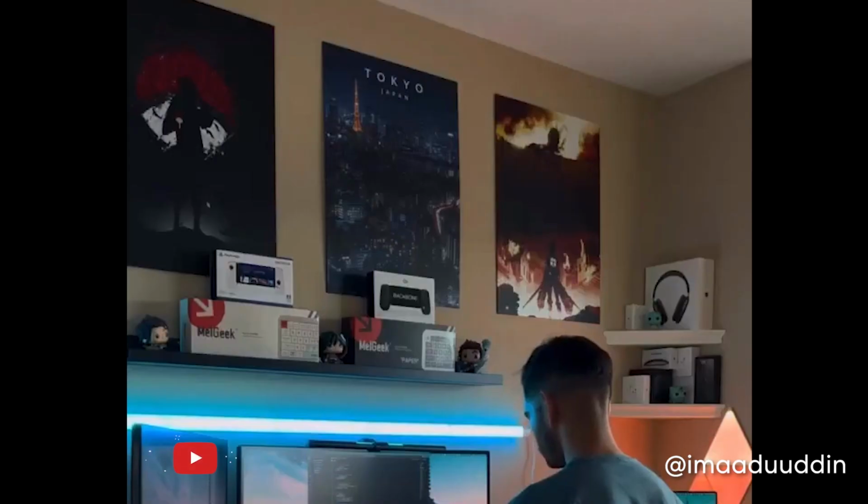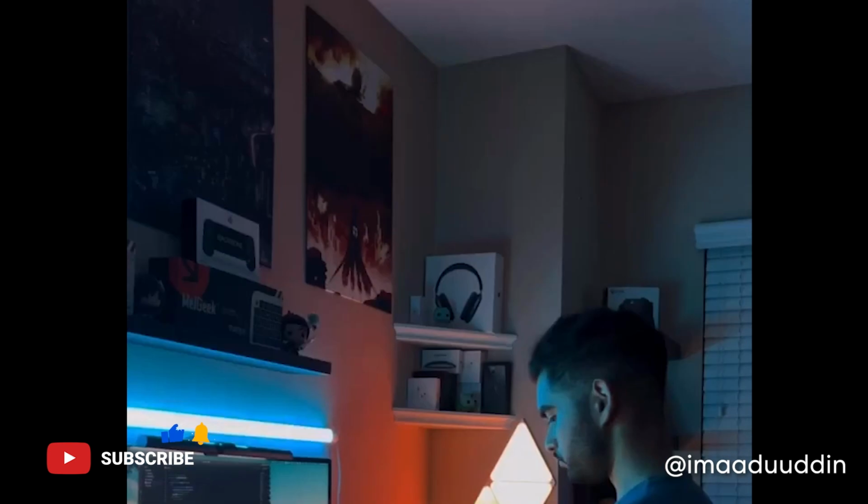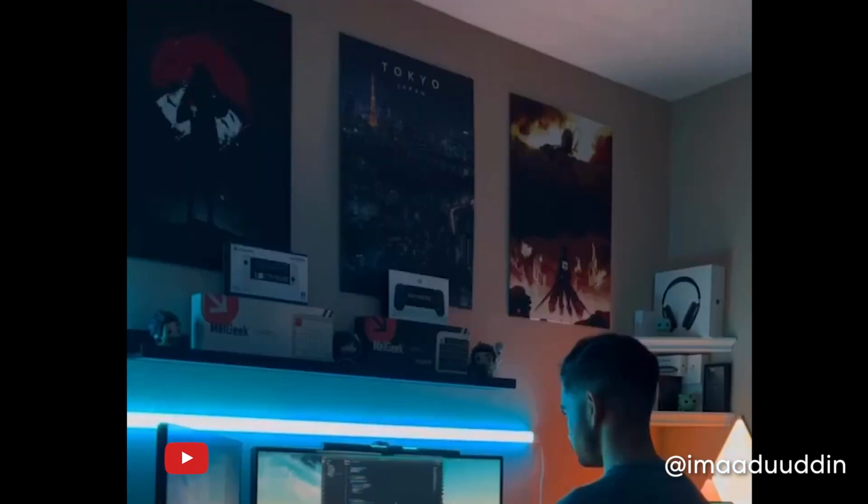clean and inviting. I would honestly rate this setup an 8.5 out of 10, only because the boxes that he has above his desk look a little bit busy and not that minimalistic, but some people like to show off their tech purchases and show off their tech boxes, others don't. Let's go on to number 2.